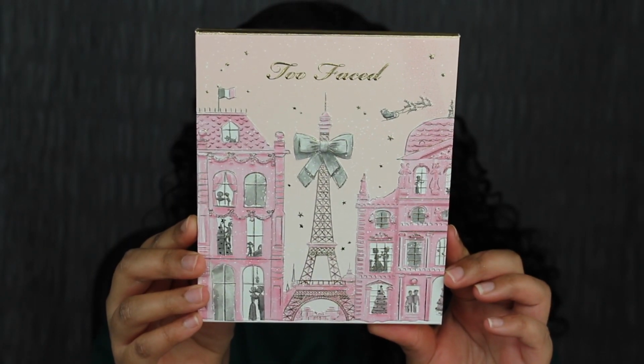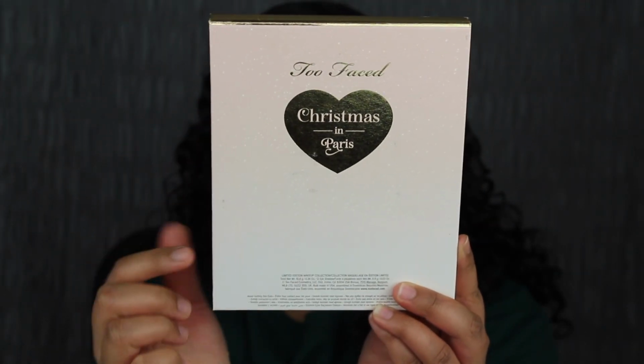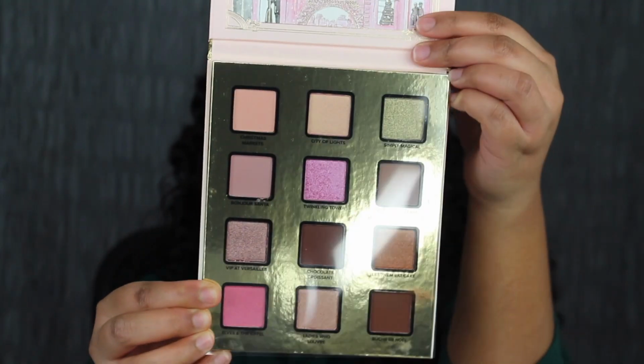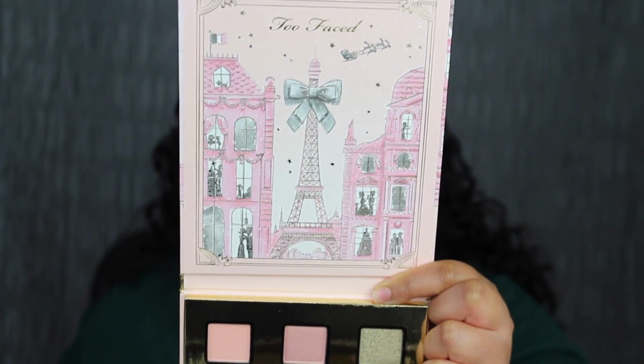Now let's move on to the eyeshadow palette. The first palette is called Christmas in Paris. Here's a closer look at what the palette looks like. Again, the detailing on the packaging is so pretty. Here's what the back looks like. It says Too Faced and then Christmas in Paris. Here's what all 12 shades look like. And again, the detailing on the packaging is just gorgeous.